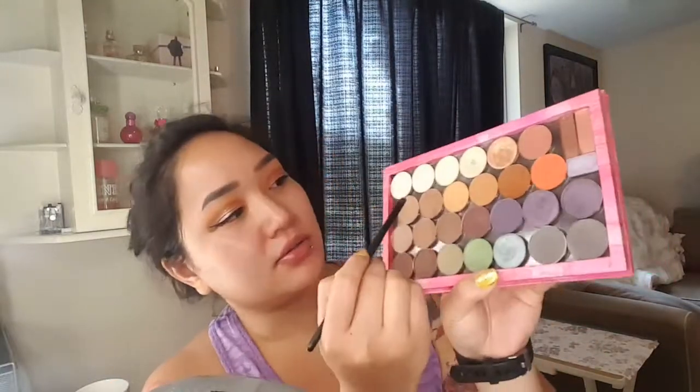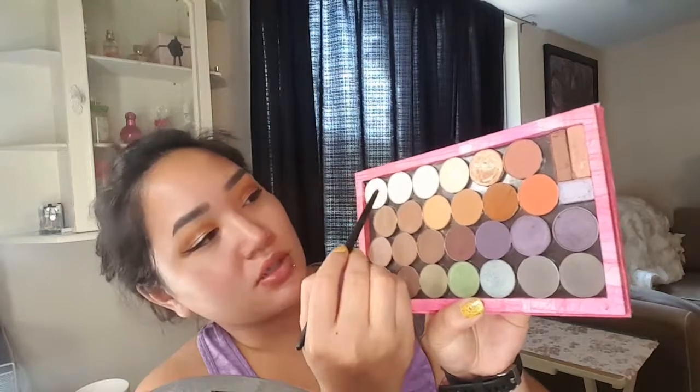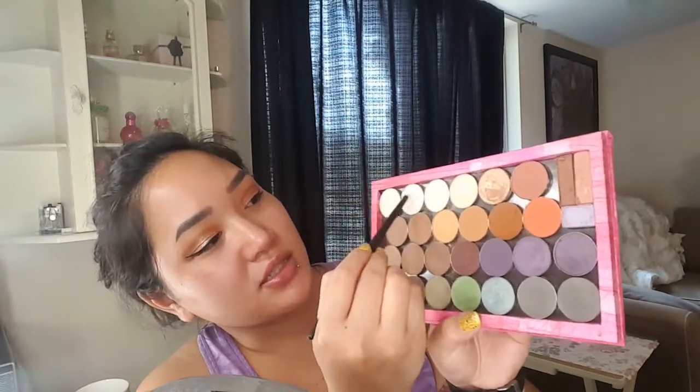So I'm going to go ahead and just do the other brow off camera, so you're not here forever. I'm actually going to go ahead and highlight my brow bone real quick. Thinking with the mix of these two shades, because this is a matte white and this is a bit of a shimmer pink to it. So yeah, I think that would be a good combination.